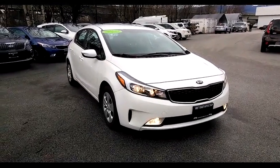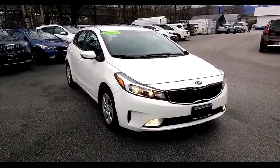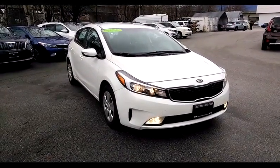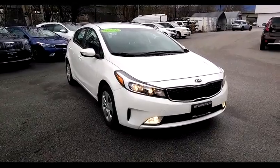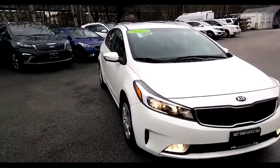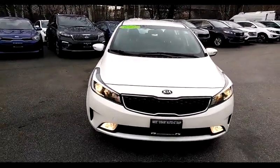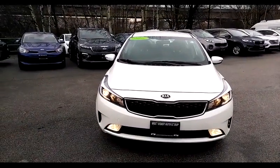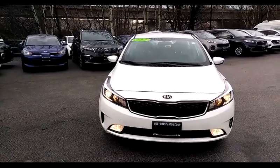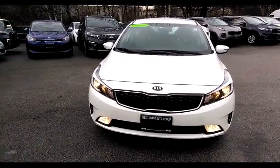Today we're looking at a 2017 Kia Forte 5. That's the hatchback version of the Forte. And this is an LX version with the plus, of course, because it has the fog lights and signal repeaters in the mirrors. That great big sticker you see in the upper right hand corner of the windshield says this car qualifies under the Kia Certified Pre-Owned program. You may want to check that out when you come down to look at the car and see what features and benefits are available with the car.